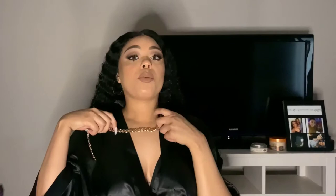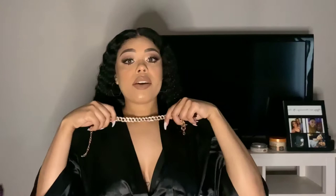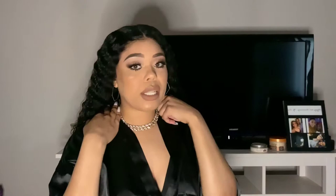Oh, I would wear this out. I don't know if I would wear this with a dress, but I would definitely wear it with a cute pair of sneakers. I feel like this would be the girly piece, having a nice diamond choker and some cute sneakers, or maybe you could wear it with a dress. I don't know. Of course it's not real or anything, but listen, let me have my moment.